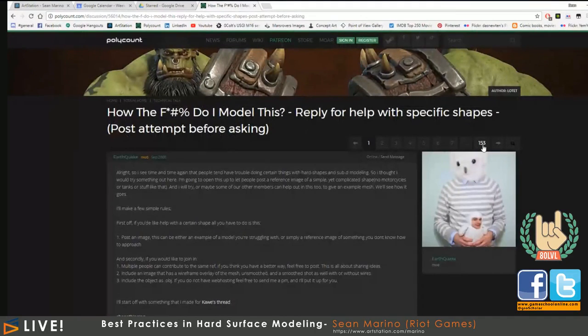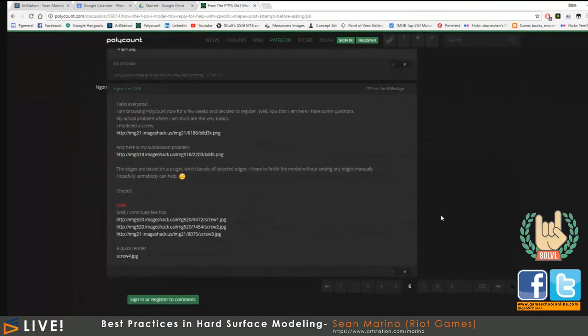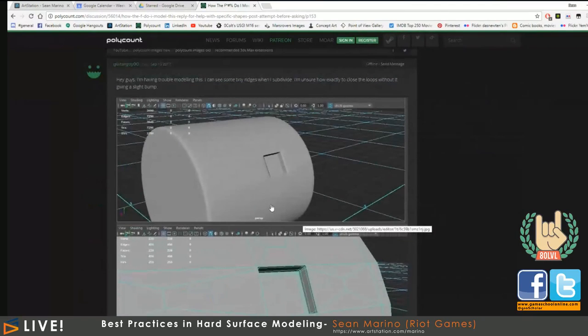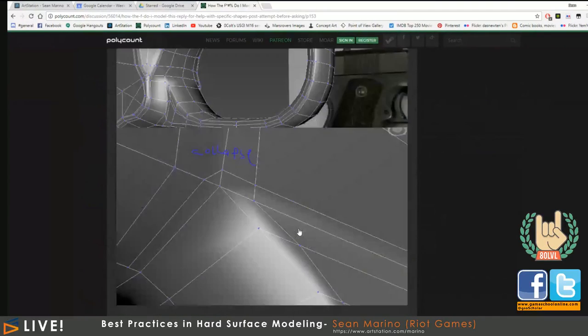But you can see here, there's 153 pages, right, of people going through, like, hey, I don't know how to do this. And this goes back from 2009. And if I go to something more recent, simple stuff like this, like, hey, I want to cut a square in a cylinder. How do I do it? And people are still trying to figure that out for the first time. And so this is an incredible resource.